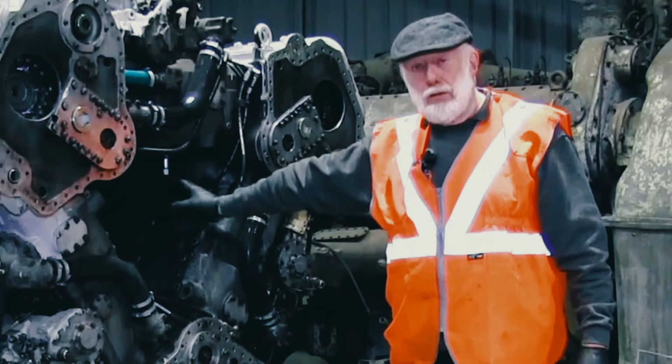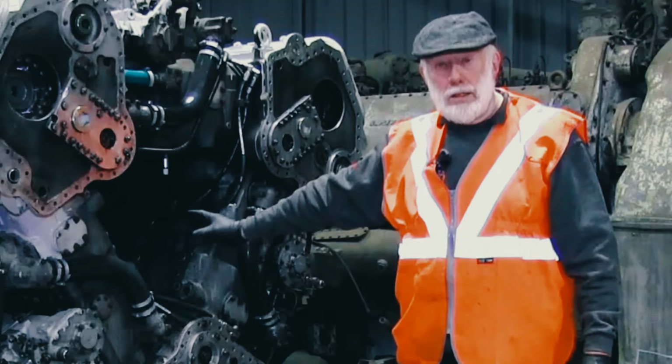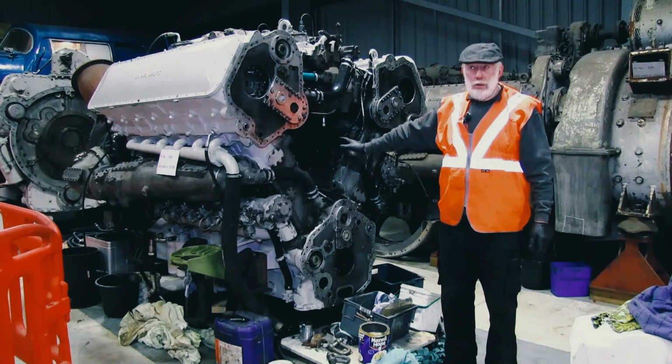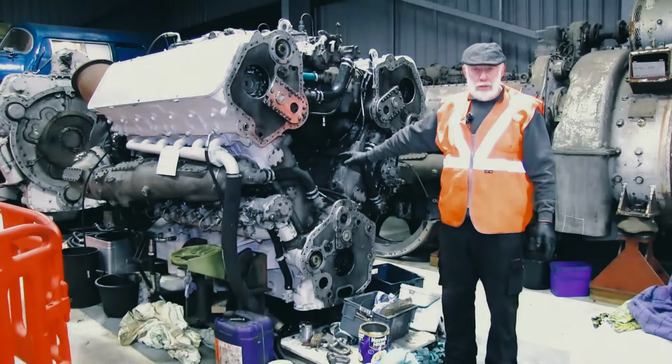Although this is engine 430, the phasing case is marked 428, which was actually last in Royal Highland Fusilier. It was removed in October 1981, just before the end of the Deltics.